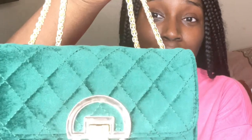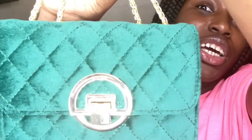Y'all. And let me sit back for this one. I was supposed to wear this for my birthday. I had got like a green jumpsuit or whatever, but I couldn't fit the jumpsuit. Y'all, I got this jumpsuit in like a medium and it was too small. So I had to change my whole birthday outfit last year. But I love it. The material, let me just show you. Baby, honey, it's giving luxury.